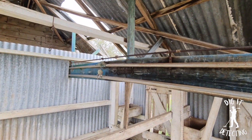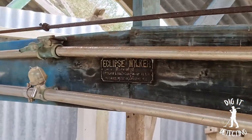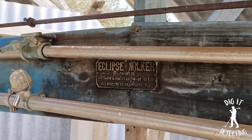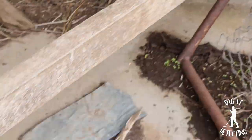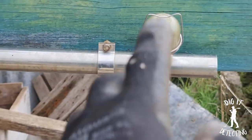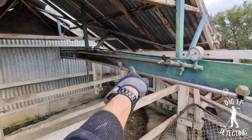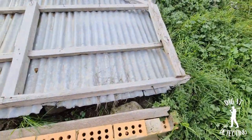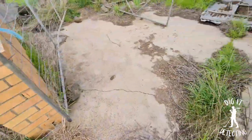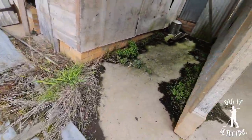I dare say the old Eclipse milker is coming a little bit later for that one. There you go, he actually had a third cow. We're standing in the third bail right now. You can see 1, 2, 3. Old air lines. And that's where the milk would have flowed up to, into those little inspection bowls. Alright.